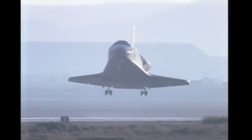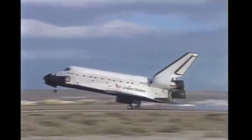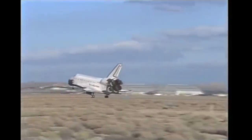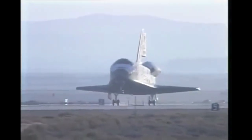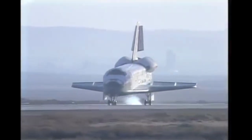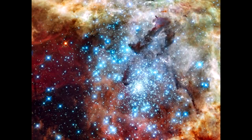Landing gear is down and locked. Gear touchdown. Nose gear touchdown.